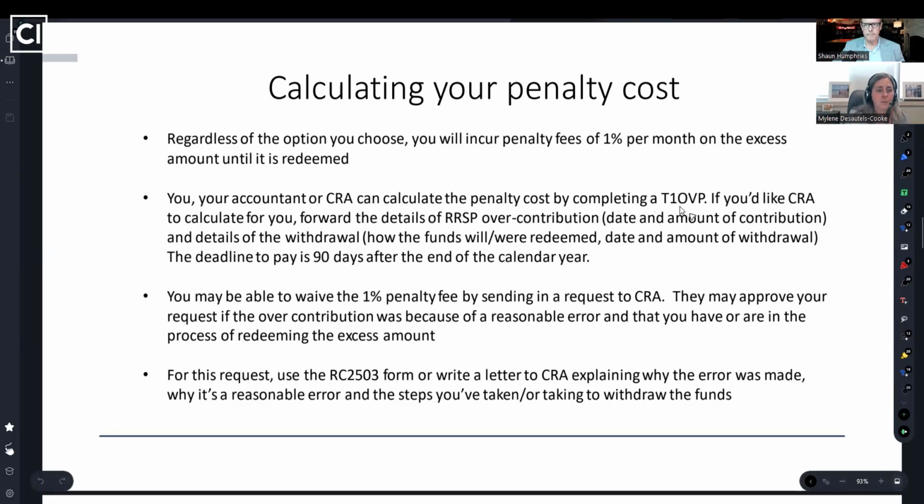And that T1 OVP can either be completed by yourself, your accountant, or you can actually request that CRA calculates it for you. If you want CRA involved, you will need to forward them all the details in regards to your over contribution. So that would include when you've made those contributions, for what dollar amount. You'd have to include the details of the withdrawal. So when will the funds be redeemed, the date, the amount.